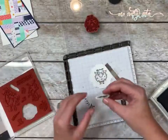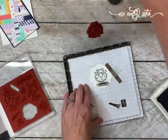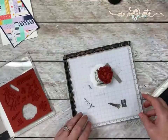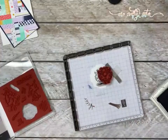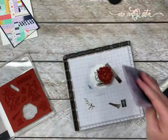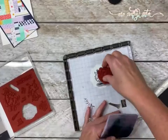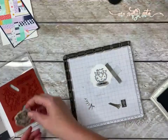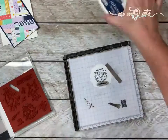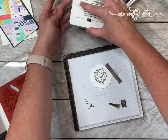Now, the piece that I want to add is this little shadow down here for his feet. So I'm going to take, another cool thing about the Stamparatus is these come out and you can flip them over. So I am going to grab my little chamois here and wipe this off and get him out of the way. All right, let's put him back in his home. And this is just a little shadow, and I thought I would do that Coastal Cabana for him. So I've just placed it there. I'm going to ink it up.